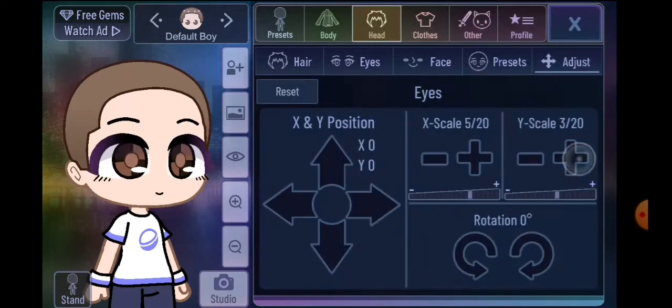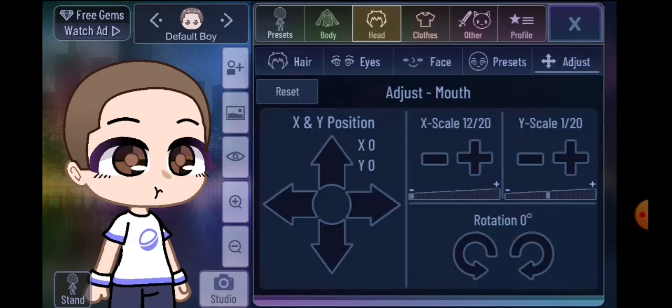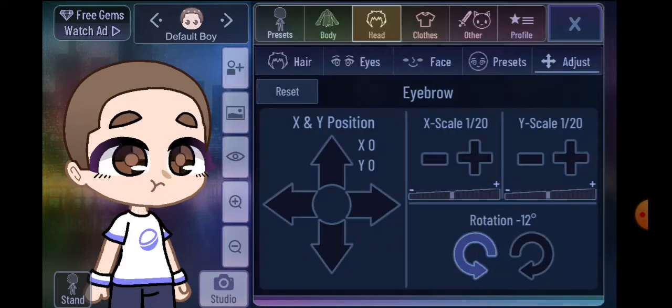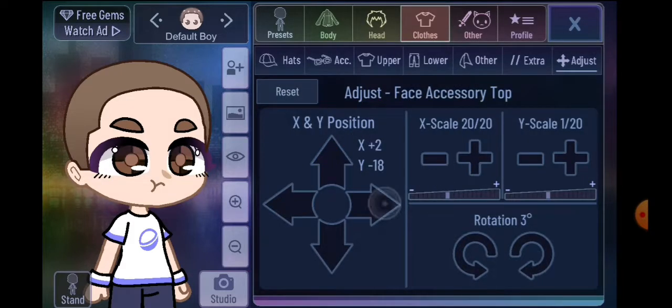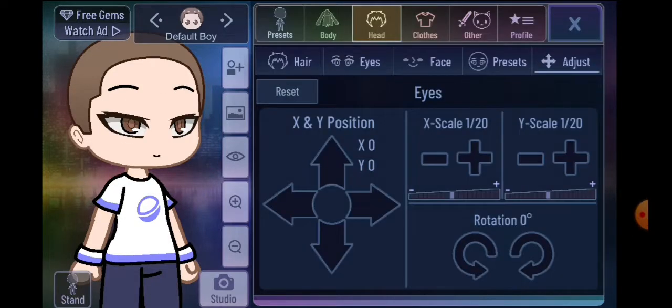The full-on chibi. These types of people make their gacha characters even more chibi-like. That gives off an effect of the gacha character being even cuter. And most of the time they stick these pins into the eyes of the characters, and that makes it look better.